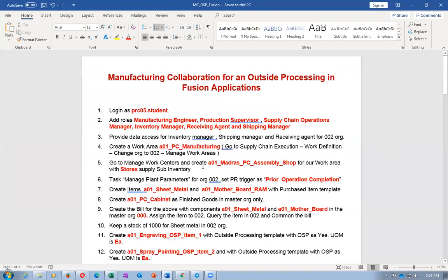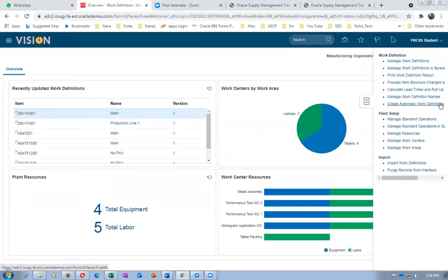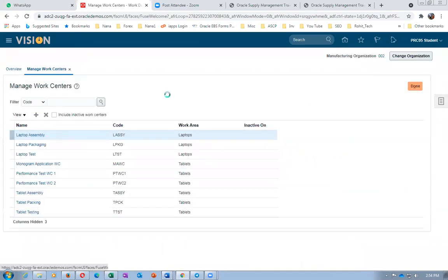So I'll go there. Fifth step is what I'm now going to manufacture. I'm now going to have the work centers. Work centers are equivalent to departments in eBiz. So go there, click on it. I'm going to take the task and then I'll get the work center. Click on it. Manage work center is the one. There, and then it'll be created. Click on this.